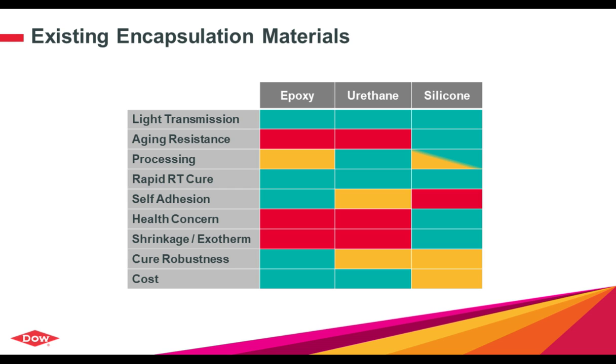Cure robustness. Epoxy is very robust. The urethane, we saw it's very sensitive to moisture. And silicones are really linked to the quality of the different components or wires used in the luminaires. Now, regarding the last parameter, which is important for everyone who is manufacturing luminaires, is the cost. Organic compounds are generally at lower cost than silicone materials.